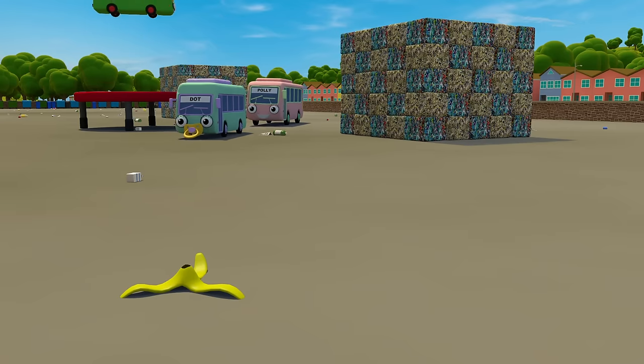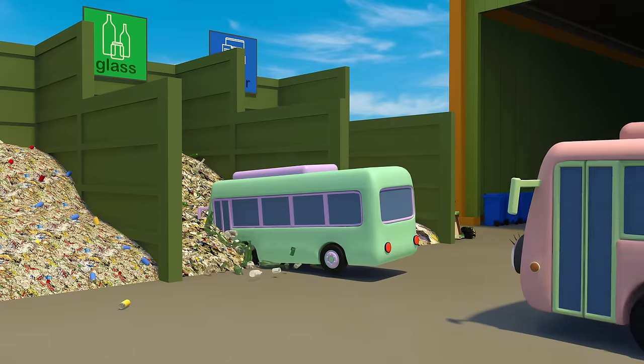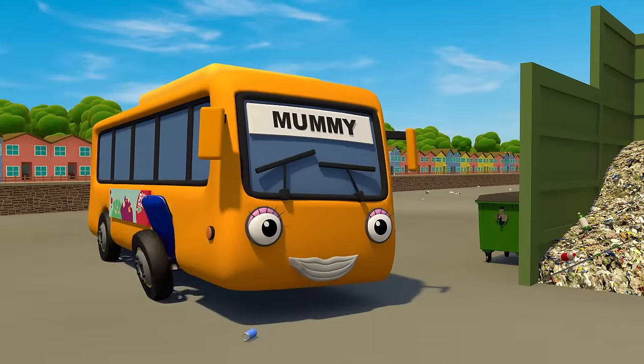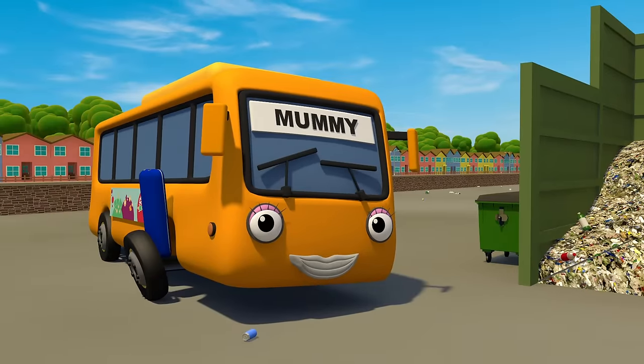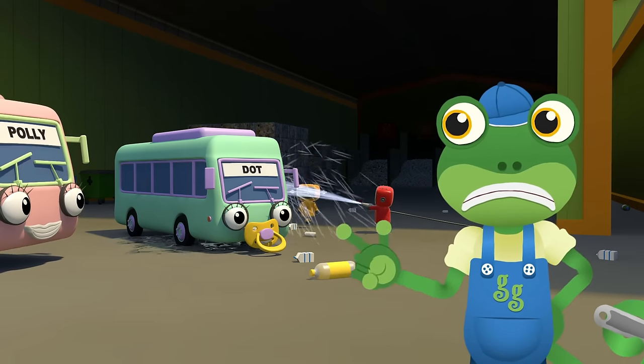Four little buses playing near the trash. One slipped up and had a crash. Mummy called Gecko and Gecko said, no more buses playing near the trash.